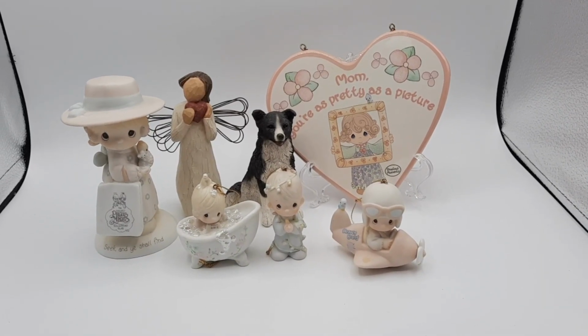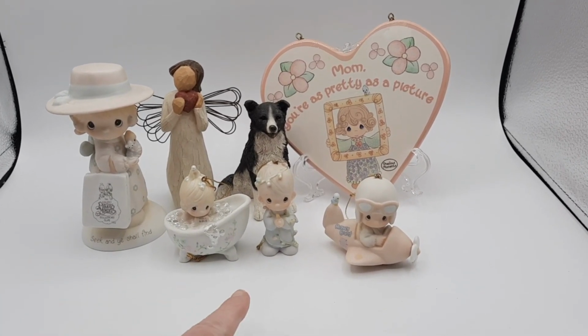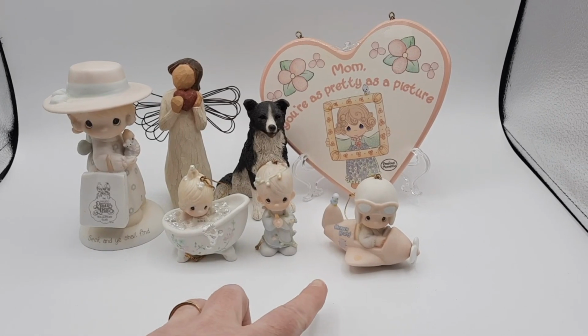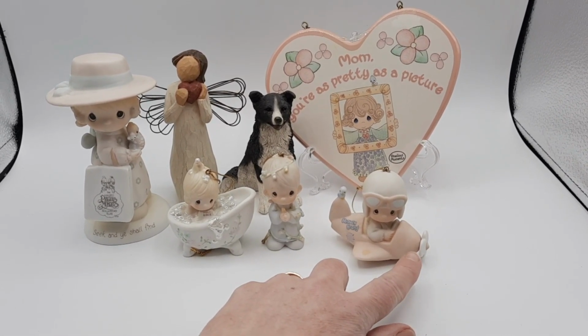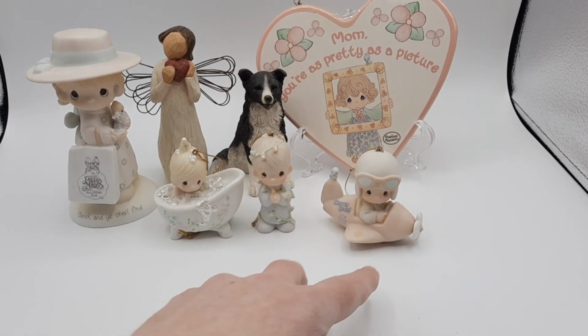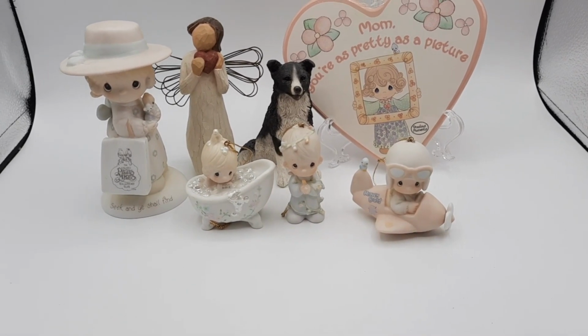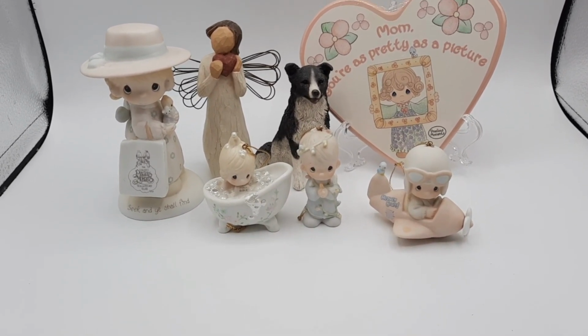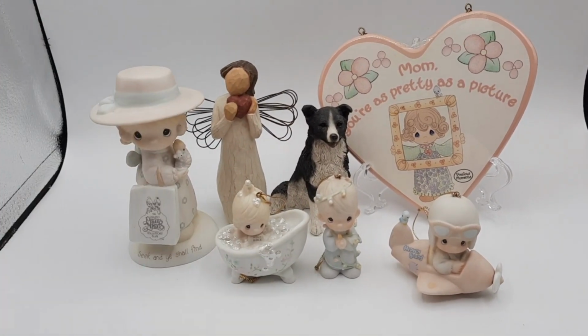Here are some of the things that were in that large bag that I got. There were quite a few Precious Moments figurines. These 3 are ornaments. This one, unfortunately, the propeller has been glued back on it. We could tell, the royal we, my husband pointed out that the propeller had been fixed on it. Still super cute. This is a Stone Critter border collie and a Willow Tree figurine.